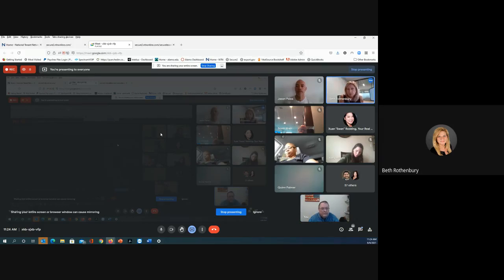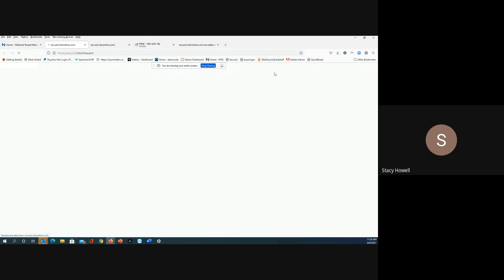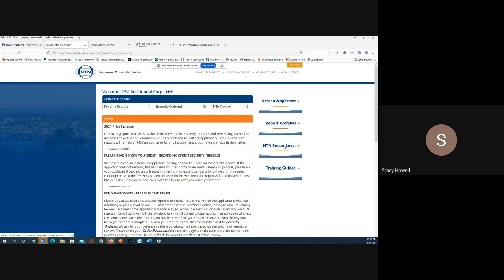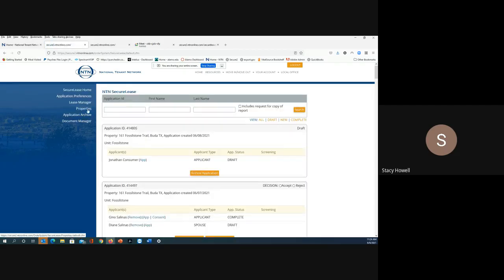Sure. Deborah asked, would you get a separate code for each unit of a multiple unit address? Yes. When you click on that link, and I think I have one in there, let's take a look at it real quick. Every link for the properties is unit specific. And I think I had a triplex in here, or a duplex as well.